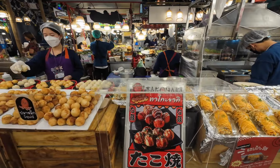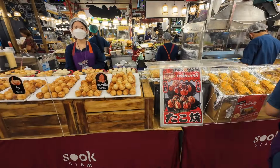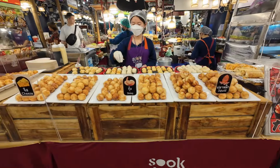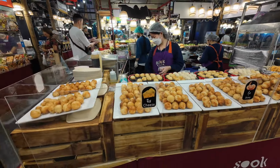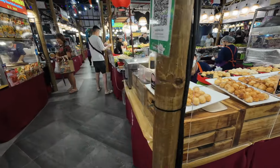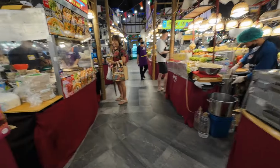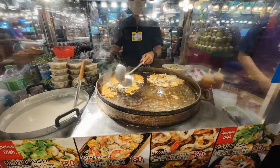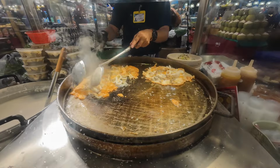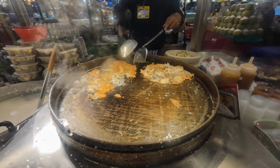Takoyaki. A lot of good looking food. Still working on your omelet? Yeah, I think you have to go grab some table if you want to have some place to sit.